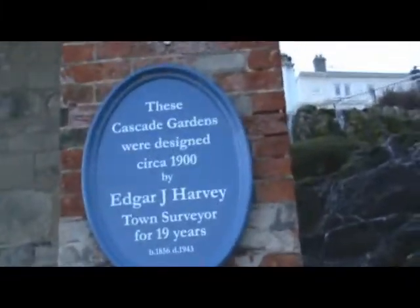Down there. You have a top. Go figure. Of course, you've got the drain that goes down there. Now, this isn't really natural as such. It's man-made. Like it says, Cascade Gardens.